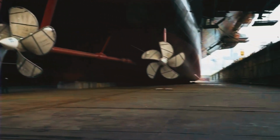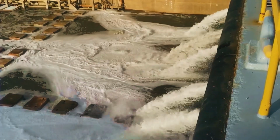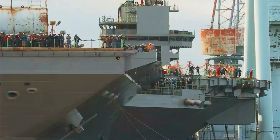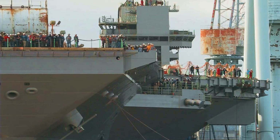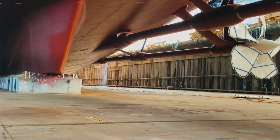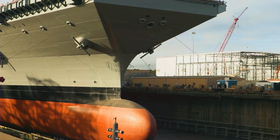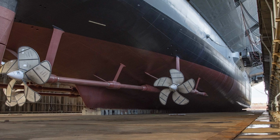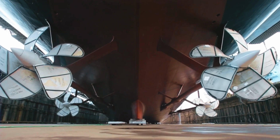Engineers pause to check for any unexpected movement or shifts in the hull. When all readings are stable and satisfactory, flooding resumes. Gradually, over hours, the water level rises, enveloping the entire hull. The transition is almost imperceptible to the untrained eye, but monumental in engineering significance. The ship shifts from a massive weight bearing on solid concrete to a vessel buoyed by water, ready to float. The moment of truth, when steel meets water.